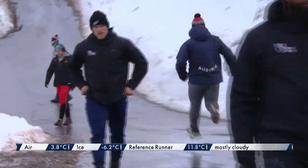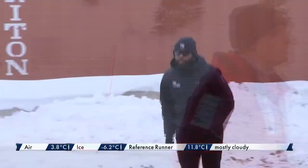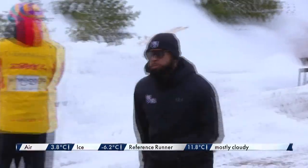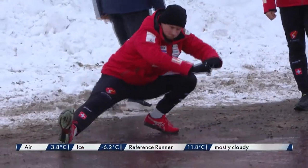Well, the ice temperature continues to drop. It was minus five this morning for the women's bobsleigh and is now down to minus six. Air temperature is dropping down towards freezing again as well. But it's a dry cold, Martin.